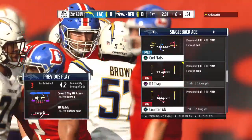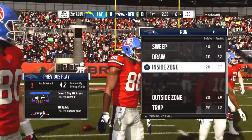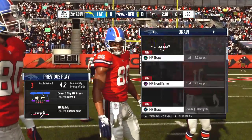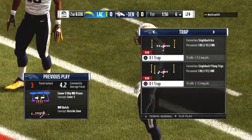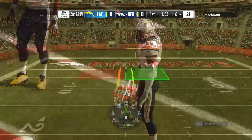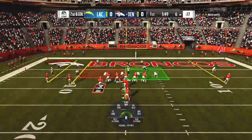2nd and goal. You've got to be ready for anything when you play defense against this head coach. That is not something you'd expect to see here in the red zone, but it winds up getting him a few yards. The 6-yard line, the line of scrimmage on 2nd and goal.